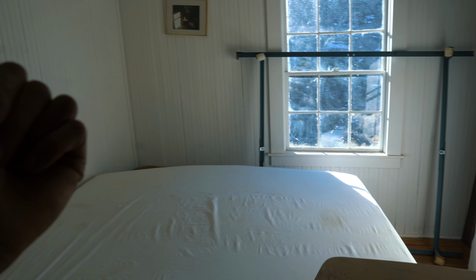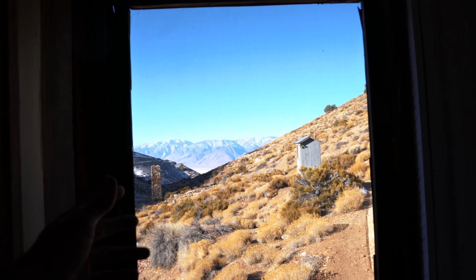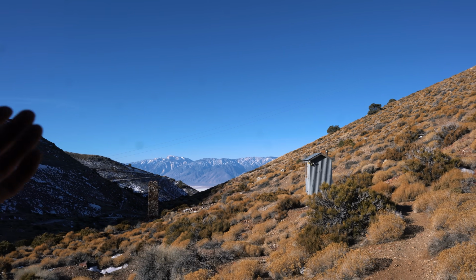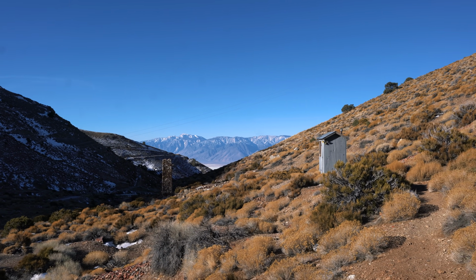This is the final room with stuff from over there. But this would be your view every morning. Wake up, enjoy the mountain ranges and live a pretty good life.